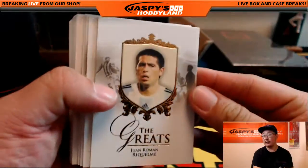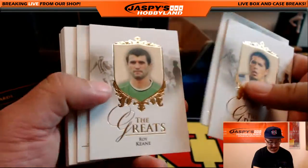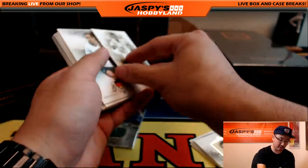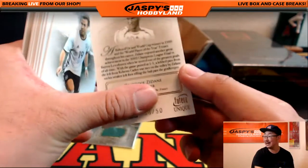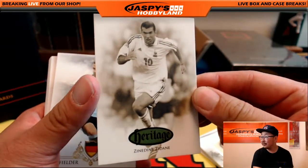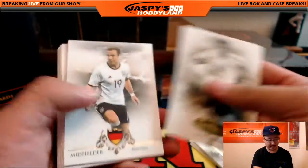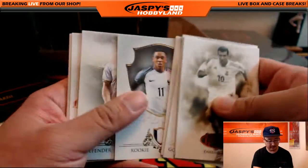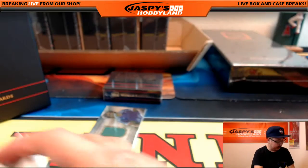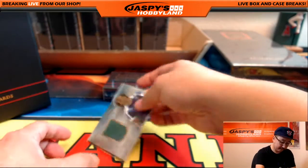All right. Good luck, Inked Gaming. Roy Keane, Irish legend right there. There's Hulke. These heritage cards. Zinedine Zidane, 8 out of 50 on that Zidane. It's a shame that everyone just remembers him for his headbutt and not how incredible of a midfielder he was for both France and Real Madrid.